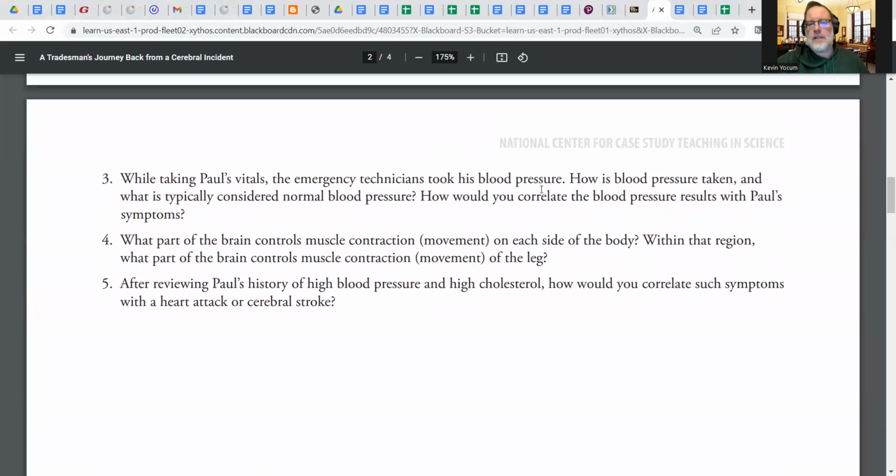While taking Paul's vitals, emergency techs took his blood pressure. So this asks how blood pressure is taken, and how would you correlate blood pressure with Paul's results and symptoms. Some of you already do blood pressure readings. Some of you maybe have never done anything with blood pressure readings, which is okay because you're going to be getting a ton of clinical experience in your nursing courses. Nowadays, a lot of it is done through machinery, so the art of taking blood pressures is not quite as in vogue as it once was. So regardless, you should research a little bit and get the basics.